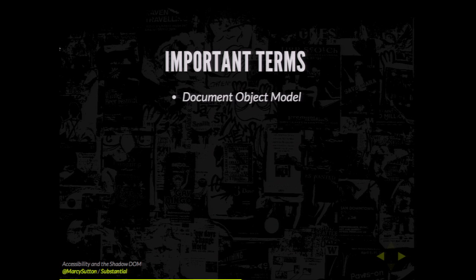The document object model. I mean, we've all used the document object model, but what is it really? It's an object-oriented tree representation of an HTML document. So each component of that tree is a node. Nodes can be groups, nested groups, and when they become node trees or subtrees.